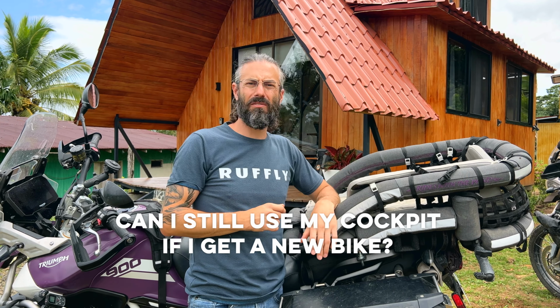We've already created the cockpit for you, the beautiful upholstery, the structure, and putting together some additional brackets or drilling a couple of new holes. Pretty straightforward for a local workshop near you to do.